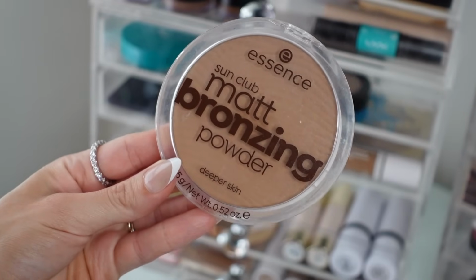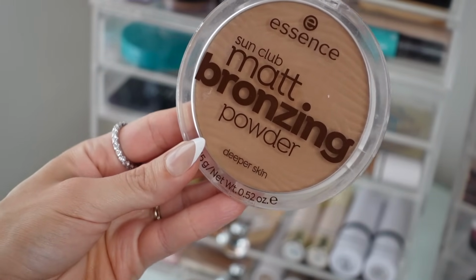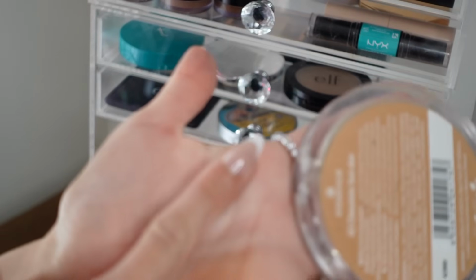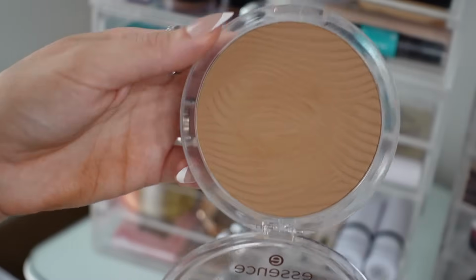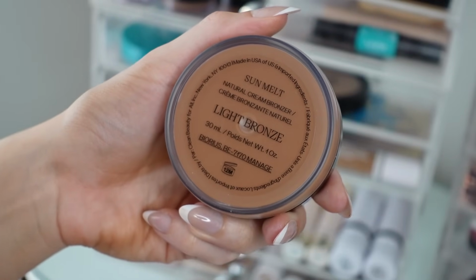Another Essence bronzer I love, if you're into the really big compacts, the Sun Club matte bronzing powder is incredible. Super silky too. This color is a little bit on the lighter side for me, but again, that's why I like it, because it's more buildable. Whenever I do an all powdered look, I really like the way this looks on the skin. Super smooth.